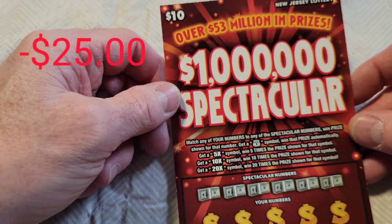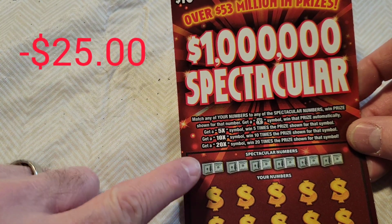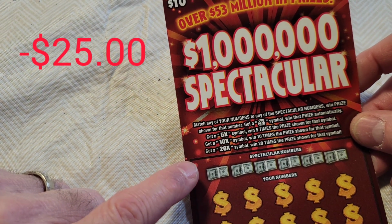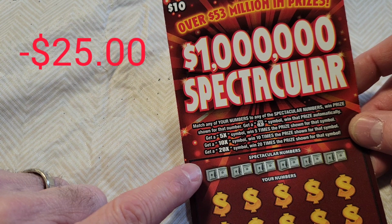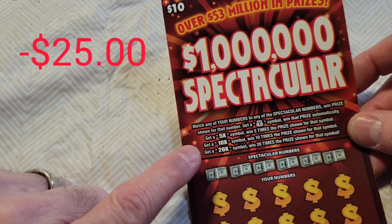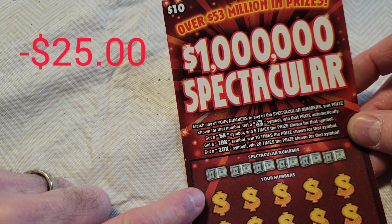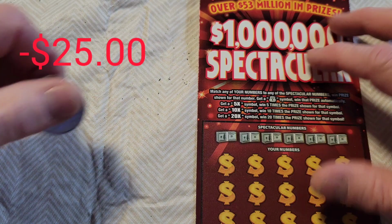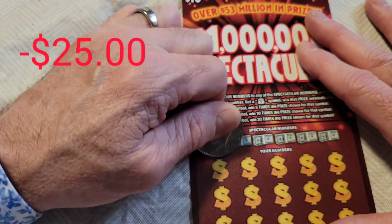It's the $1 million spectacular. So we're going to scratch the winning number, the spectacular numbers, and our numbers. If you match, you win the prize. If you get a money bag symbol, you win the prize automatically. If you get a five times, you win five times the prize. 10 times, 20 times. So simple enough to figure out. So here we go.